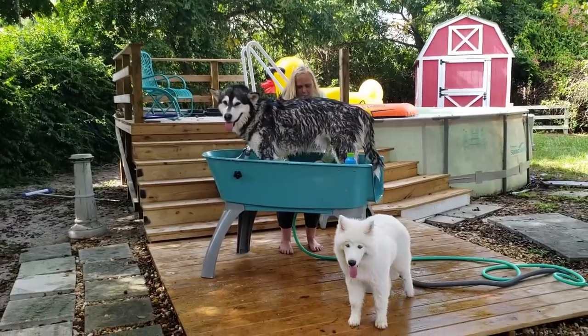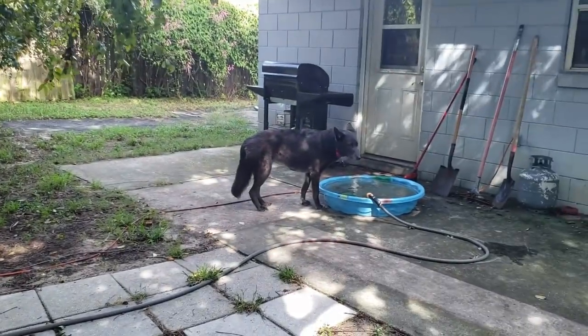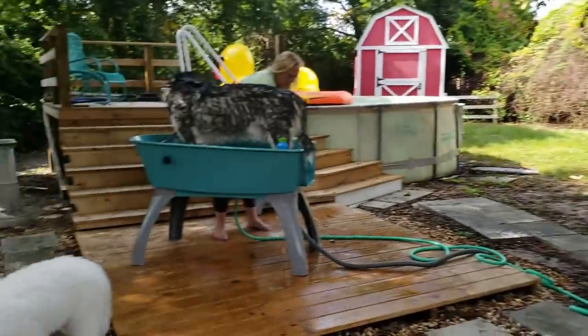So now I'm going to rinse out this rag. Look at these girls just walking around the yard like they don't know what's coming.